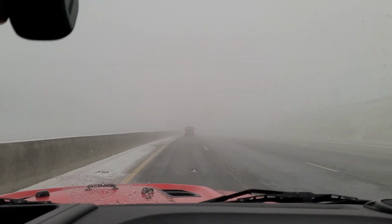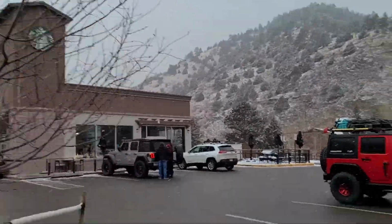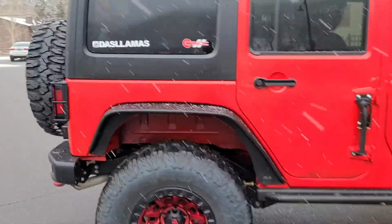Come on, Ruby. All right, first gas break and caffeine break. Idaho Springs. Ruby, you're doing good. Looks sexy in the snow too.